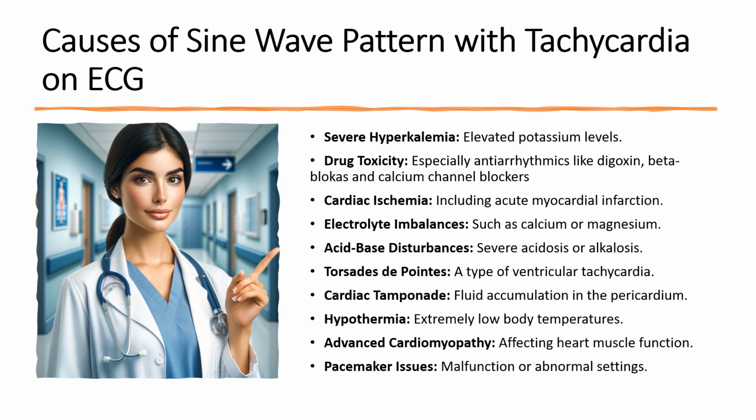Generally, a sine wave pattern will be due to an extreme increase in potassium levels. In this case, however, we know our patient overdosed on some sort of medications. So now we have our top two suspects. Let's look at how each would present during overdose.